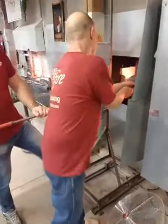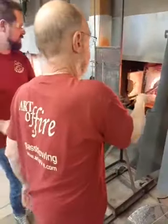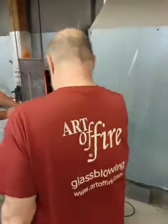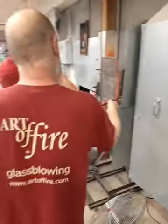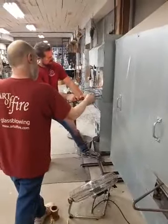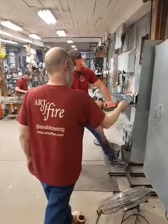So yeah, it's a big piece of glass, and it's requiring another set of doors in there just to get in and heat the thing up. So I'll back out of the way. So Josh is going to heat this up. You're going to lengthen it a little? Yep, okay. So that's what we were talking about.